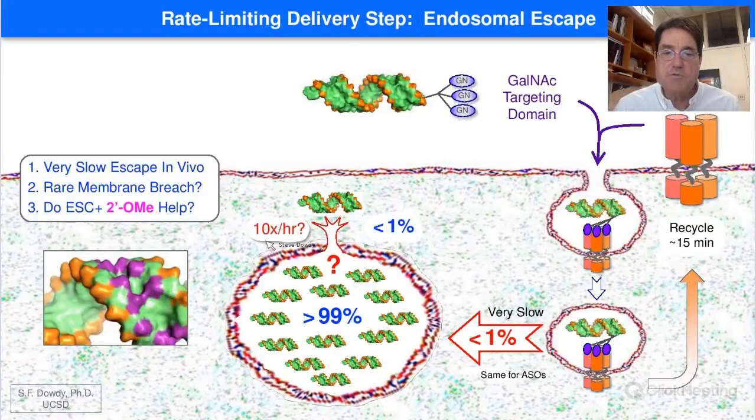So if you just assume that the escape rate is about 10 siRNAs per hour, that can actually, in some unknown fashion, escape from the inside of the endosome into the cytoplasm, then it takes about 4 days to reach a maximum RNAi response. And that's exactly what you see in the clinics. When you deliver by GalNAc, it's not this very rapid knockdown that happens in 24 hours. It's this very slow knockdown that maxes out at about 4 or 5 days. And so that's consistent with a rate of escape of about 10.